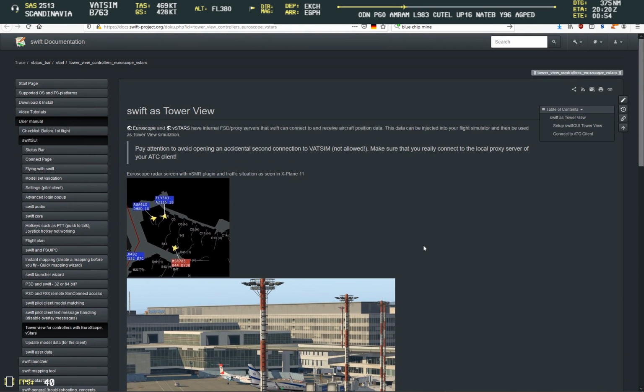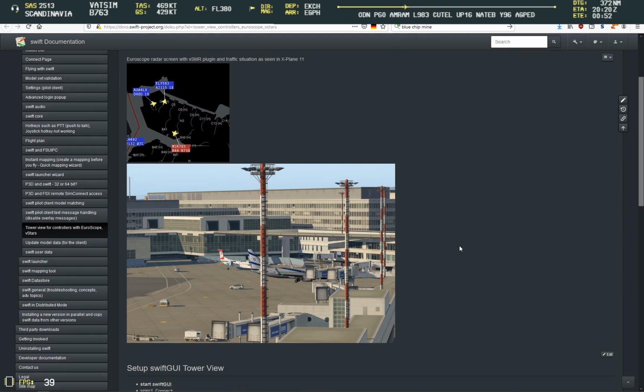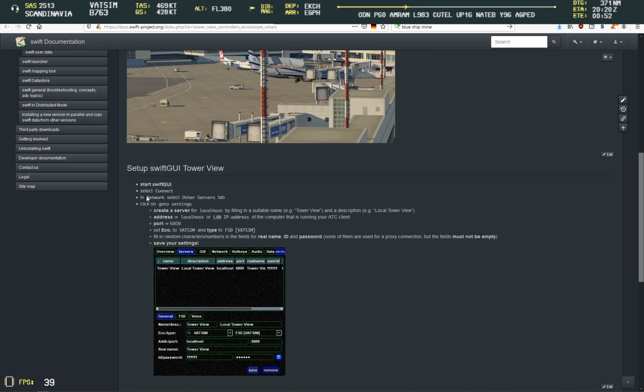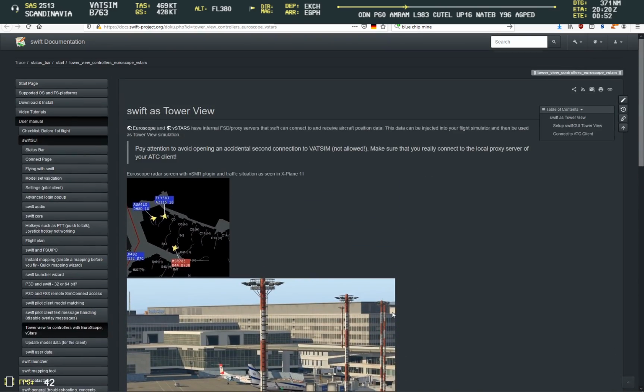So what you can do as well, in case you are a controller and you do ground or tower control or delivery, then you can use your flight simulator and Swift to connect to Euroscope or to VSTARS, that's the American radar program, and then you can have all the traffic displayed here at the airport, which is pretty cool with tower view. Although it looks like a lot of stuff to do, it's really like, okay, do this, click on that one, insert the data, blah blah blah. You do that in 5 minutes or less and you're set up.